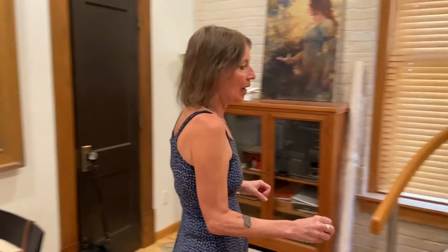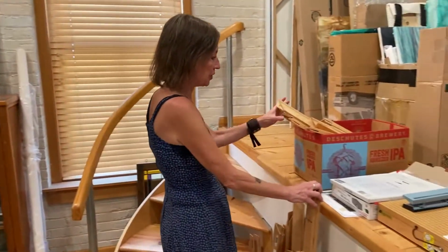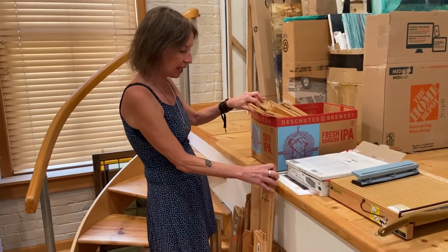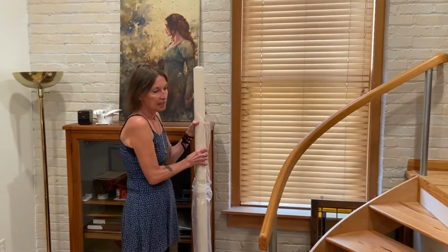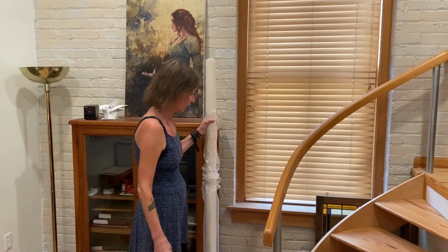I stretch all of my own canvases, which I'm kind of old school about. A lot of people order them, but I guess maybe I'm just impatient. I like to be able to work out my plan and then stretch my canvas right now. So I keep a lot of inventory of stretchers. These are the smaller ones. I have a bin of big pieces downstairs. And I keep a big roll of canvas on hand so that I can unroll it, stretch my canvas, and jump right into painting.